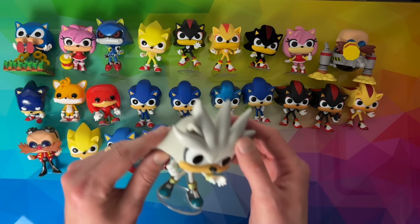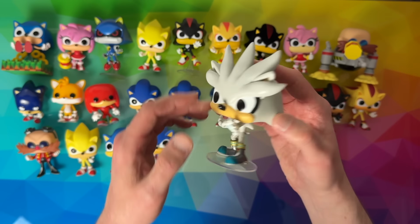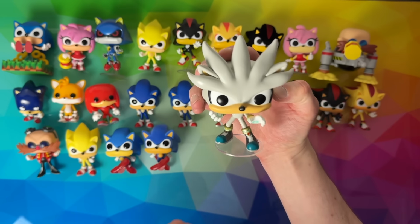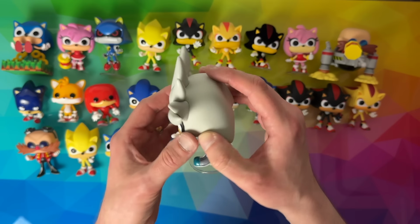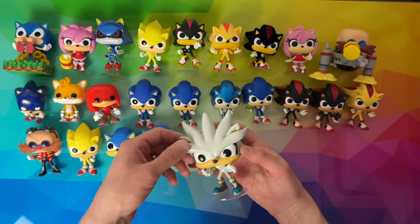Then we got Silver represented here. And this is quite a nice figure. Comes with a base. It does actually stand up quite well. Nice to see Silver represented. Unexpected.